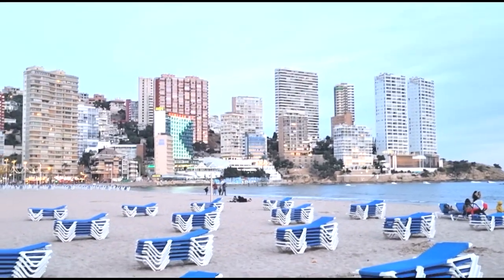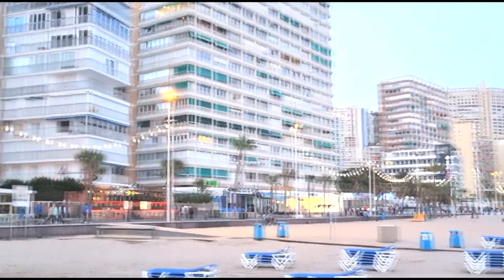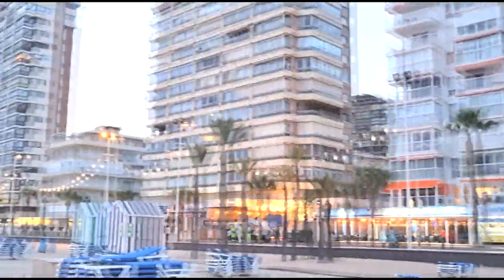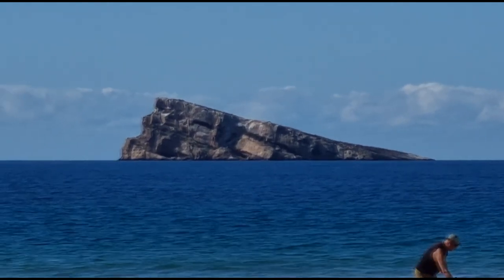After an early rise the next day, it was time to head into actual Benidorm, go on the beach and see what the old town had to offer. So I thought I'd start with what the main principle about the beach was all about. The thing that I wanted to see was this mysterious island in the middle of the sea.